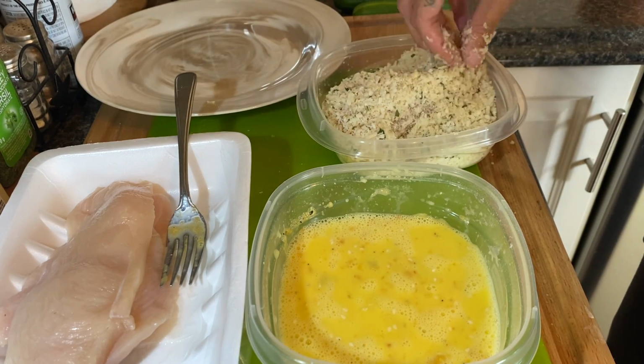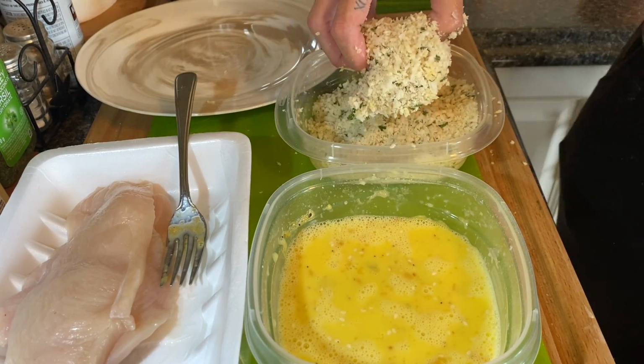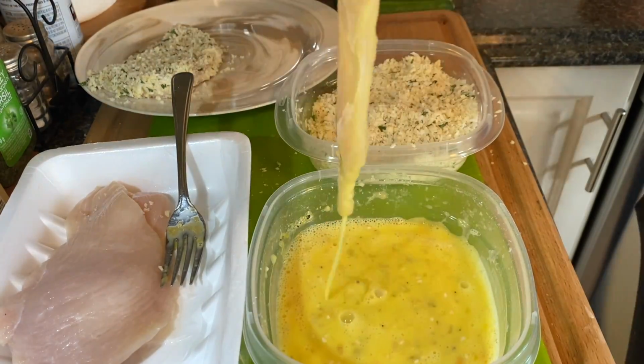You're just going to push these breadcrumbs and cheese right onto it and just gently lift it onto the plate, and then you'll gently put it into your frying pan just so that you preserve as much of the coating as you can.